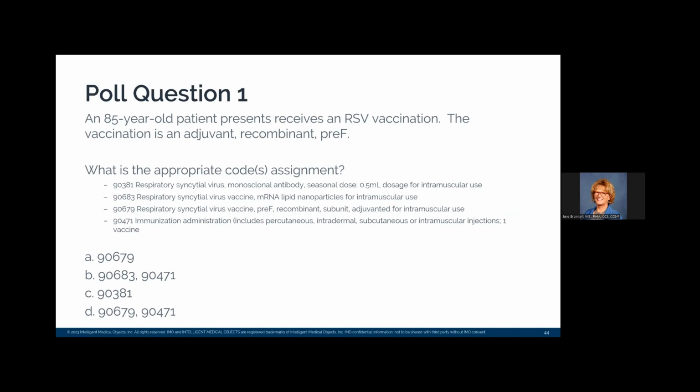So is it 90679, 90683, and 90471? Is it 90381, or is it 90679 and 90471? I'm going to give it a few seconds and then you guys can find out what the answer is.